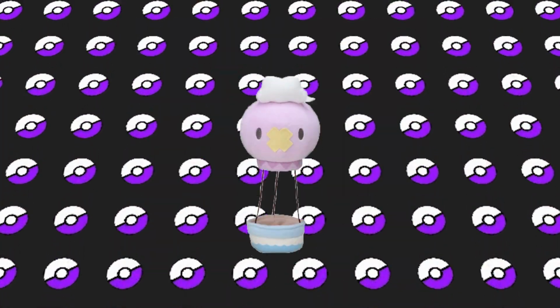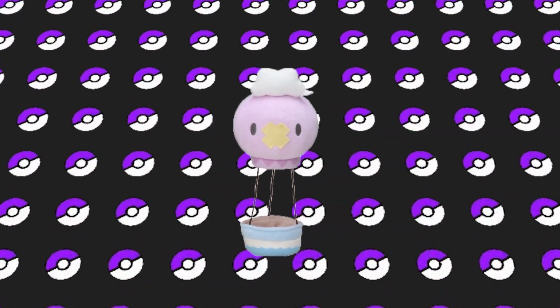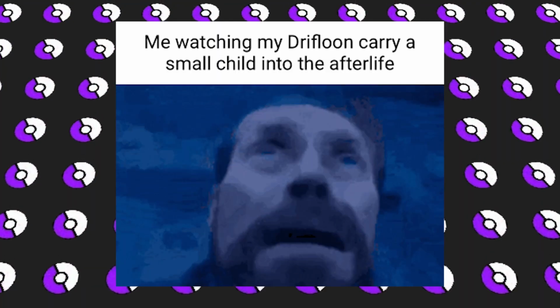Continuing with the theme of scary, let's talk about this Japanese exclusive Drifloon plushie, which seems to depict a Drifloon hot air balloon. Given the weird connotations Drifloon has to, you know, kidnapping children, I certainly would not buy this for any of my kids for fear of them being whisked away.